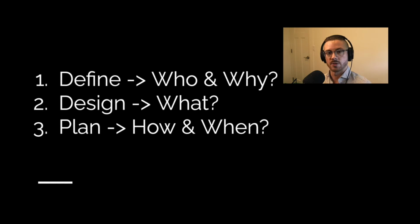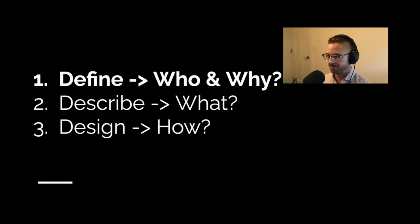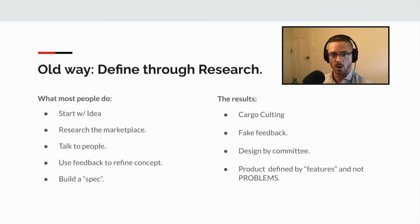Weeks 1 and 2 help set us up. If we don't have weeks 1 and 2, we can't do week 3. If you're further along, you get to skip ahead a bit. I'm going to start at the beginning. We'll start with week 1. Definition. Answering who and why.